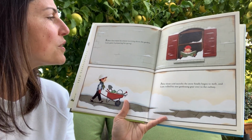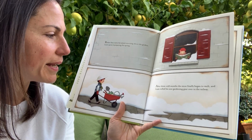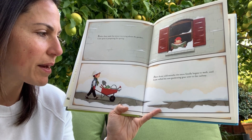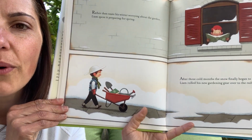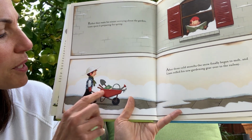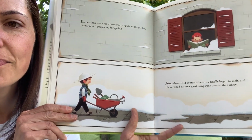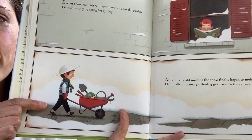Rather than waste his winter worrying about the garden, Liam spent it preparing for spring. After 3 cold months, the snow finally began to melt, and Liam rolled his new gardening gear over to the railway. Let's see what he's got there. He's got a shovel, he's got a book about flowers, he's got a rake and a watering can. He's got an outfit that shows he is ready to get to work as a real gardener.